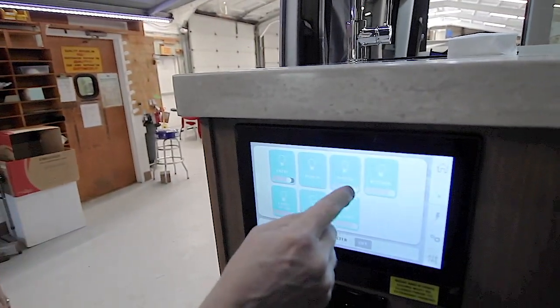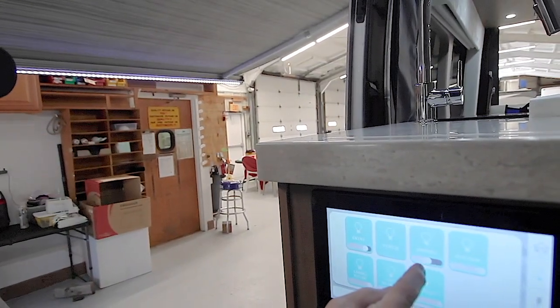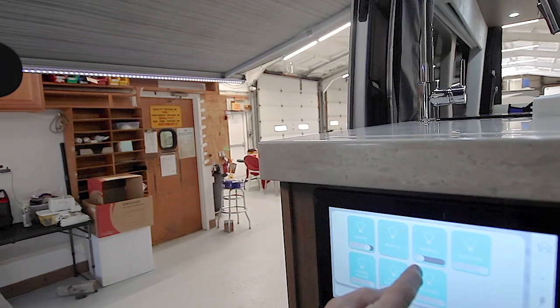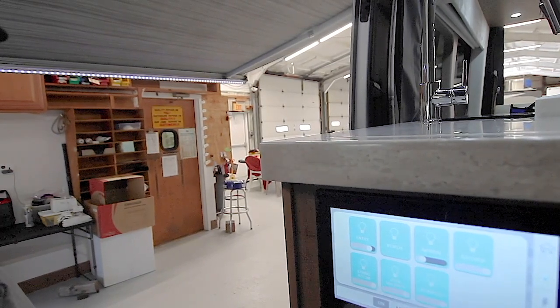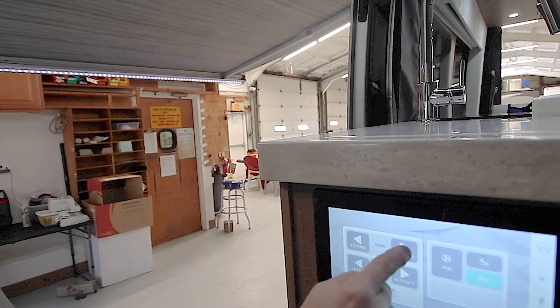This is kind of nice. You can show your lights here. If I go to awning lights, I can dim them out there. So at night, you could just have a real nice little glow if you want. So that's your awning. We'll bring that in.